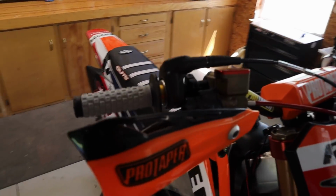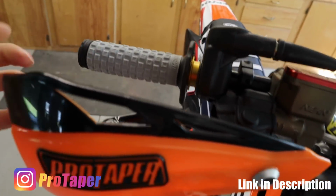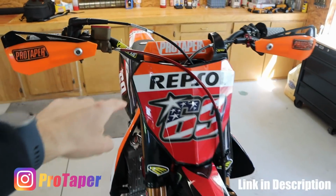So we'll start off with the top here. We're kitted out with all Pro Taper components, bars, grips, throttle tube, hand guards, as well as the chain and sprockets. I've been using Pro Taper for a really long time, love all their stuff. I just like all the innovation that they have, so it was a no-brainer to go with Pro Taper.